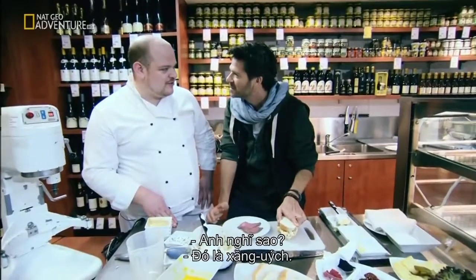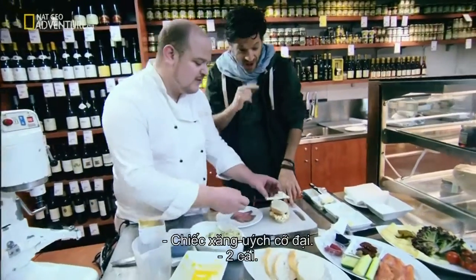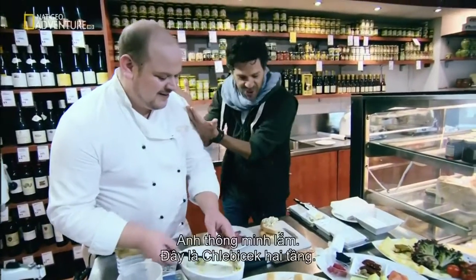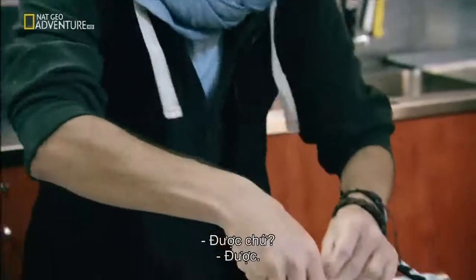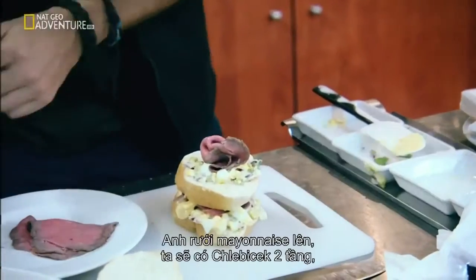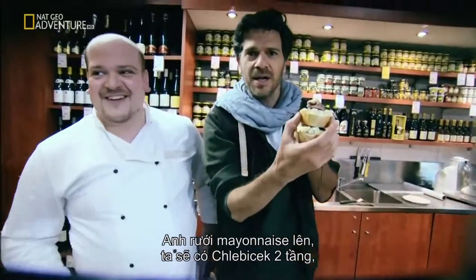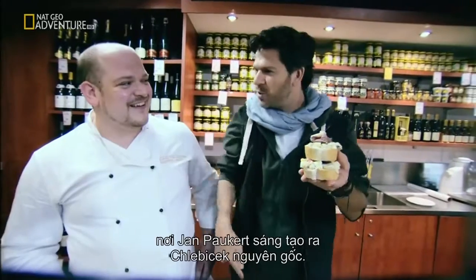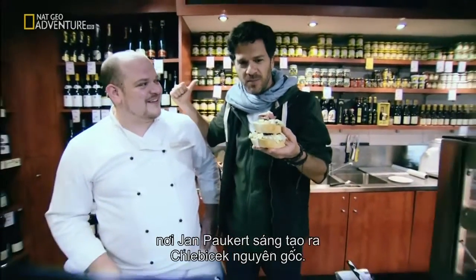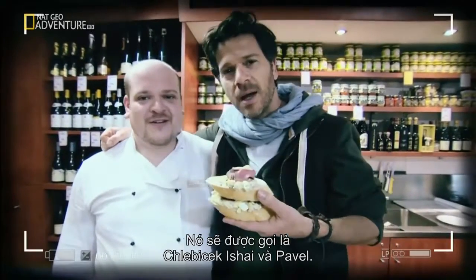This is a sandwich. Big sandwich. Two. You are a genius! A double-decker chlebíček. Okay. All right. We put the mayonnaise, and we've got our double-decker chlebíček invented right here in the place where Jan Pauker invented the original chlebíček, and it will be called the Ishai and Paul chlebíček.